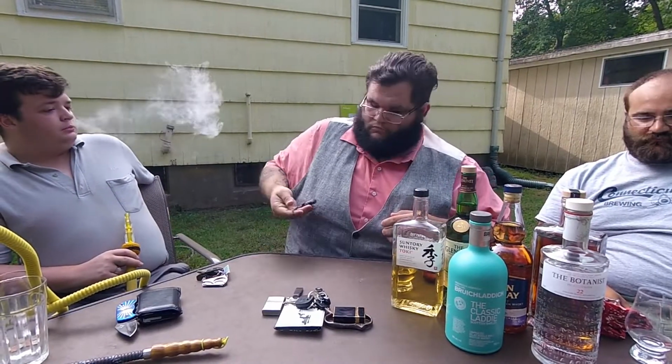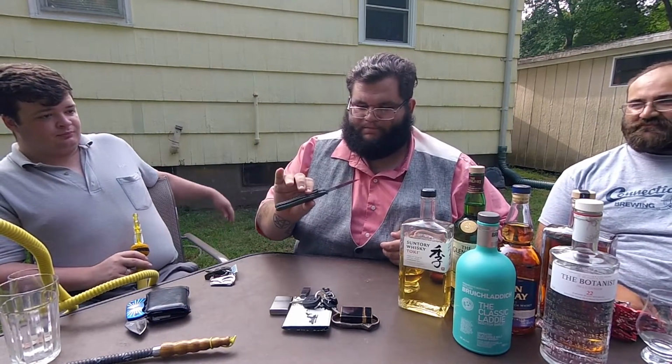Pipe tool. Timepiece. I typically carry one of two knives. This has been my new one. This is the Ontario Knife Company Rat. Fantastic knife. Found it for a pretty good price. The other one was actually made for me.